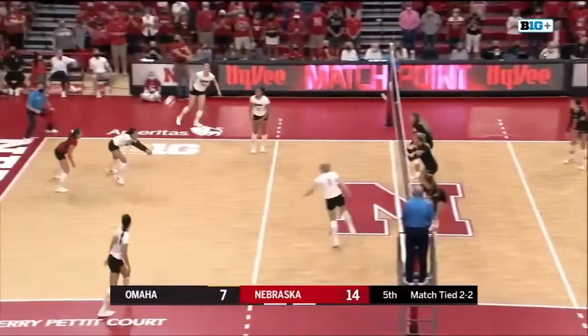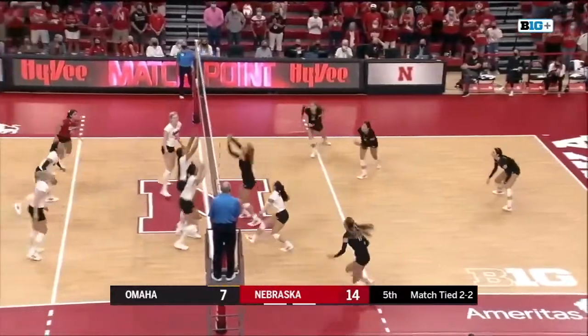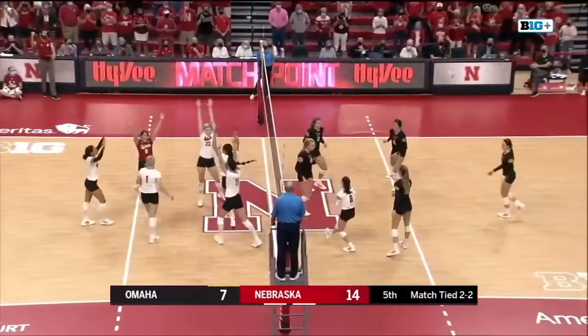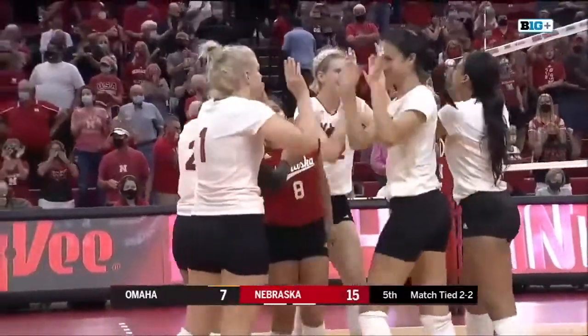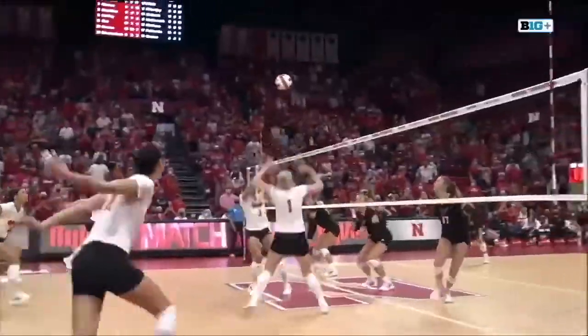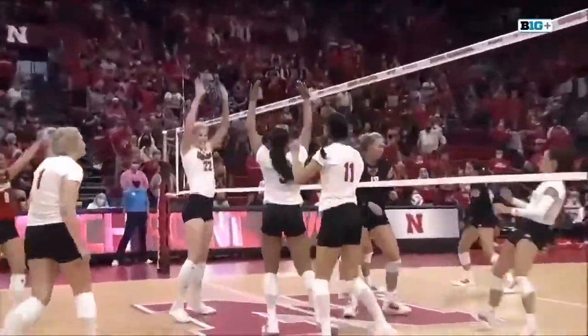McCormick serves for the Mavs. Good pass by Kenzie. Attack in the middle. Kayla Caffey. Joust at the net. And won by Kayla Caffey in Nebraska. It's over. Match point Big Red. 15-7. The verdict in the 5th. Don't go anywhere. The head coach shortly.